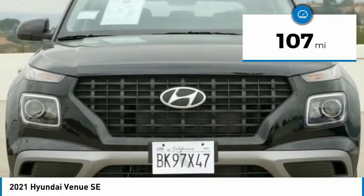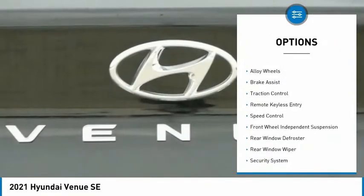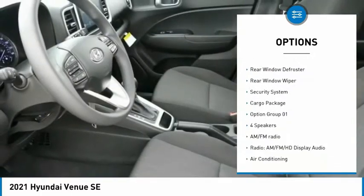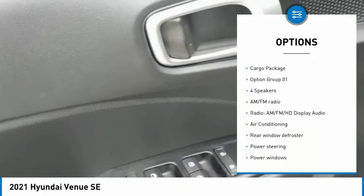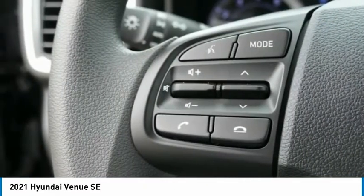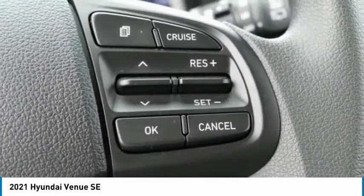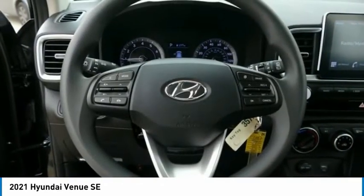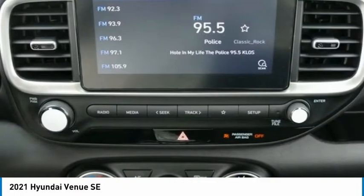Here are some of this vehicle's great options: electronic stability control, alloy wheels, brake assist, traction control, remote keyless entry, speed control, front wheel independent suspension, rear window defroster, rear window wiper, security system. Take this vehicle for a spin and see why so many shoppers are now proud owners.